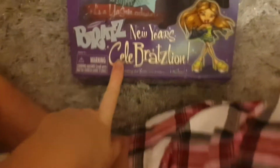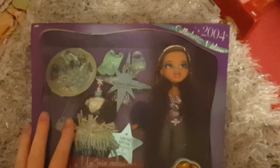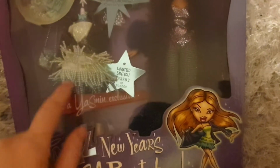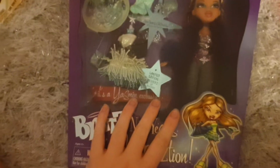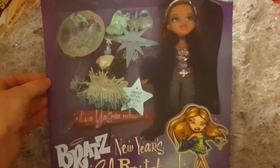Next up on the rare list, now this one isn't as rare as the Bratz boy, but this is the New Year celebration Yasmin from 2004. Sorry, I meant the boy was from 2003, so this one's a year older. Now she is number 93,890 out of 500,000, so she is in the first 10,000 of them ever made. Her box is slightly damaged due to storage, but I cannot believe I own her, and I believe she was around £20 I paid for her.